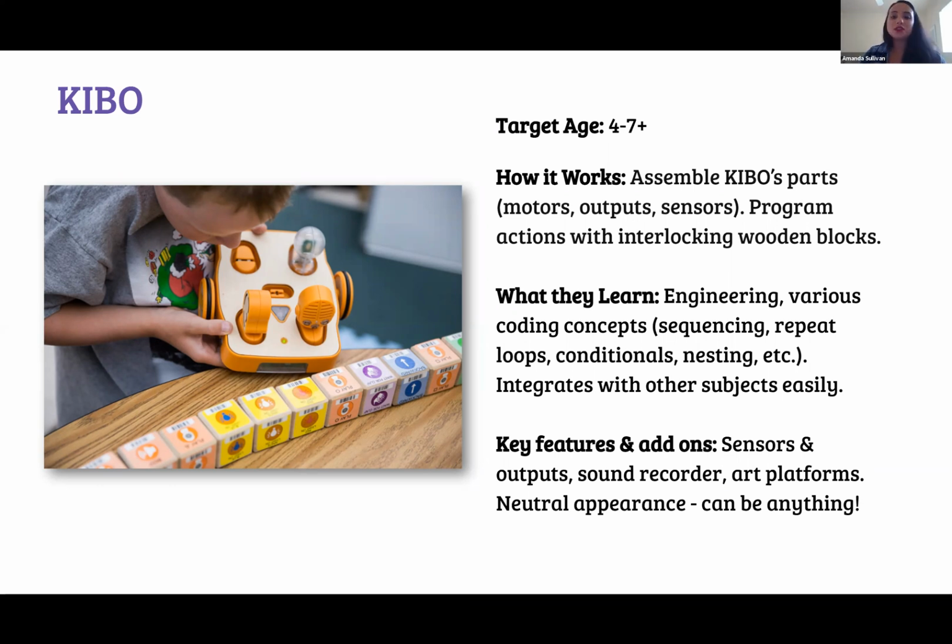So there's all sorts of different key features and add-ons, sensors, outputs. My favorite newest part is a sound recorder. So you can actually record your own sounds and then program that into what the robot does. There's art platforms and more.